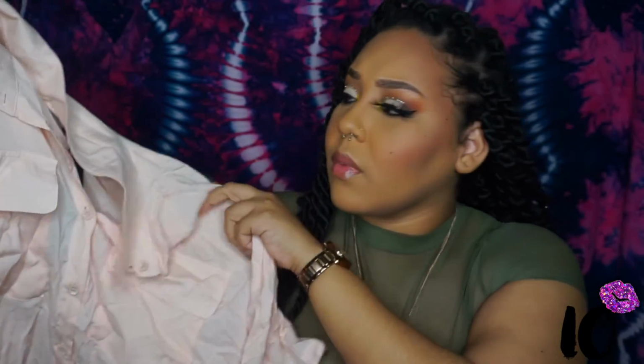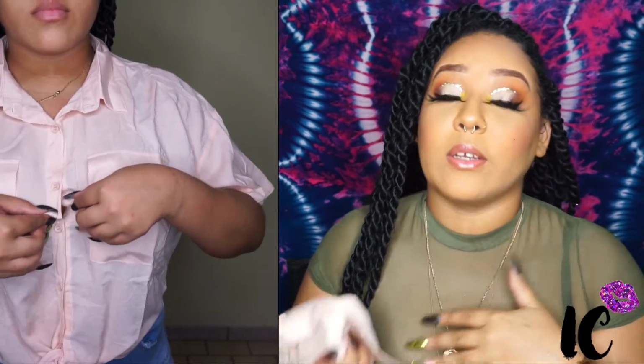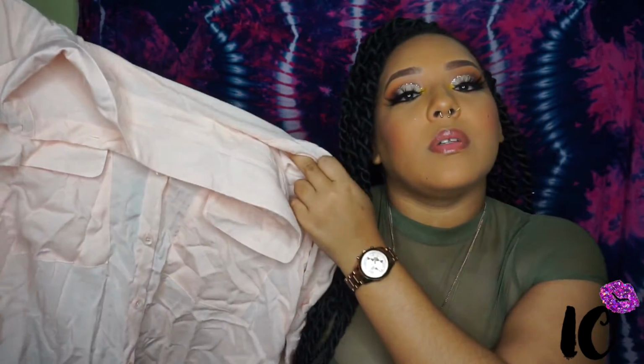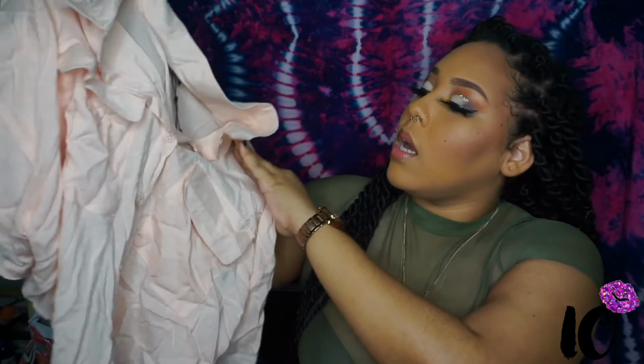This fit really well. For all the crop tops I got, I upsized because my boobs are double D, so they make crop tops extra cropped, and I'm not about that life. So in order for the crop tops to fit the way I want, I upsized, so my boobs have room. I really like this. It's cute and simple. You can dress it up, you can dress it down. The fit was good. Just a little sheer, but not that sheer, so it's fine.